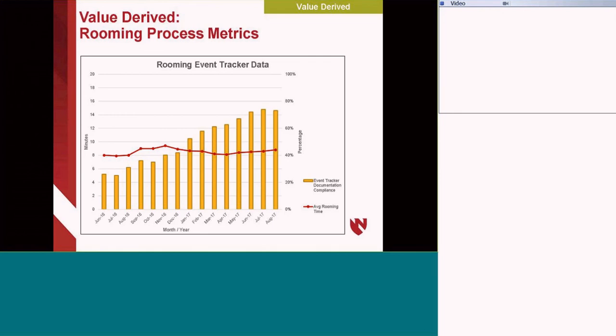Interestingly enough, our rooming time did go up with initial implementation of the project. As people were learning and understanding how this documentation was to occur, we did see a slight increase in the average rooming time. But over time, we saw that decrease back to baseline. So in essence, we are getting better documentation with the same amount of time for rooming for these patients.